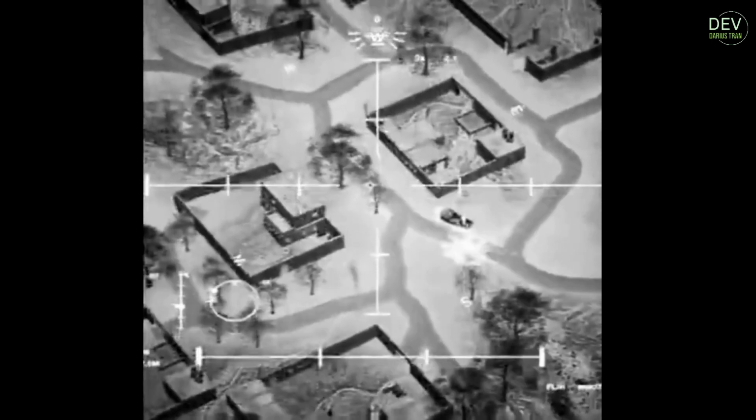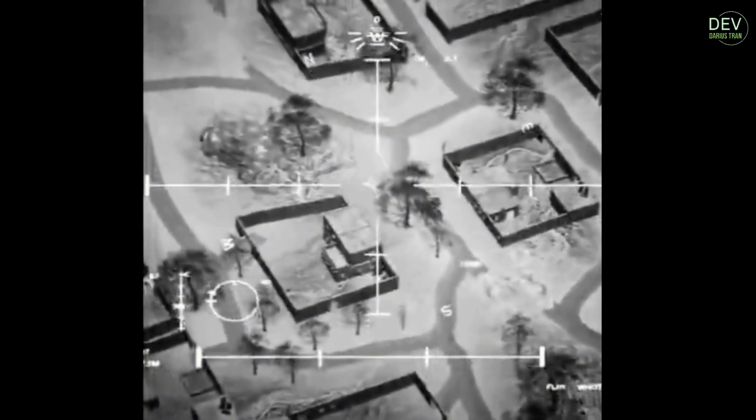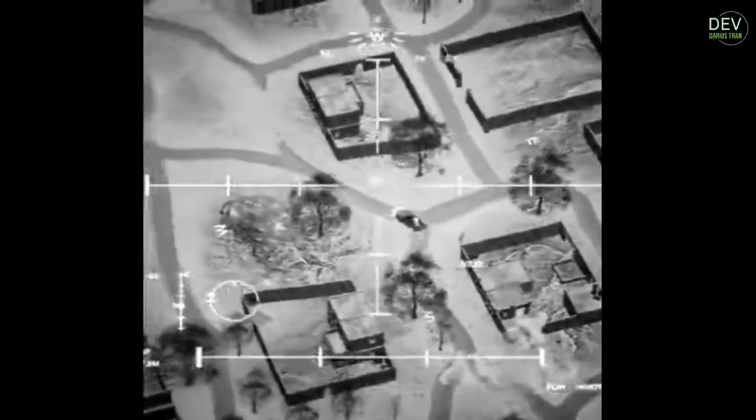With these weapons, the AC-130 has become a powerful destructive machine, supporting not only ground support missions, but also participating in strategic attacks in Iraq and Afghanistan.